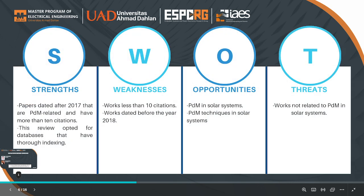A SWOT analysis of recent research reveals several strengths, weaknesses, opportunities, and threats related to predictive maintenance techniques in solar systems. Papers published after 2017, those with over 10 citations, have been reviewed to determine how well predictive maintenance has been adopted in the solar energy industry. We will now analyze how each of these factors shapes the development of predictive maintenance technologies for solar plants.